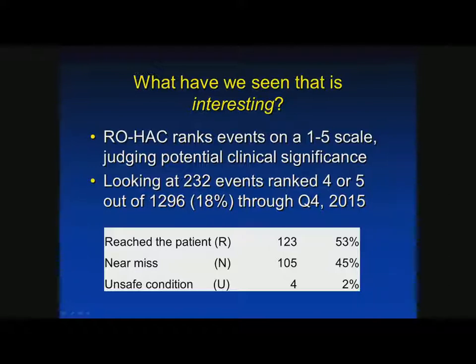At that point, there were 1,296 reports, and RO-HAC, when we're reviewing each of these reports, we rank them on a Likert scale 1 to 5, where 4 and 5 are the most critical. So I looked at the 232 reports, 18% of the total, that were ranked as the most critical, to see what patterns and lessons could be pulled from that.